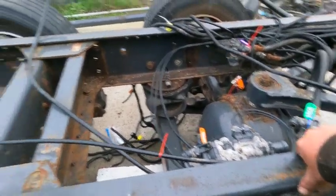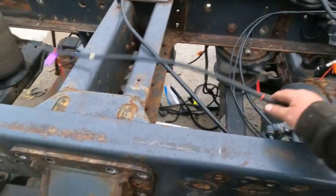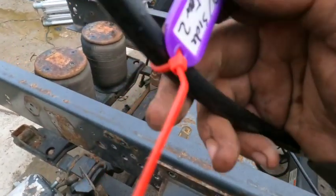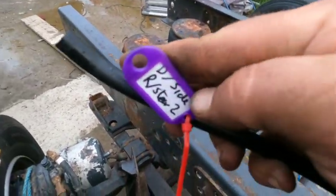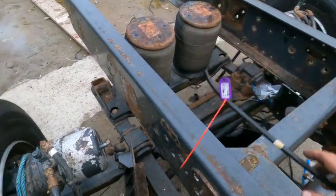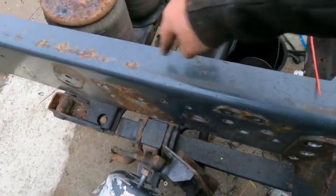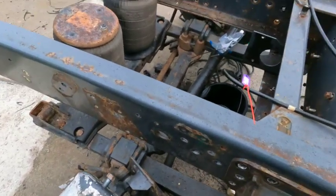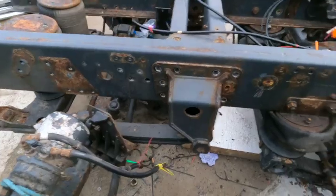So that's why we're spending all this time labeling. Like this one here will be driver side rear steer 2. So at the back there was 2 air packs. You got 1 and 2, so that one would have gone to the air pack number 2, and that air pack has also been tagged, and so on.